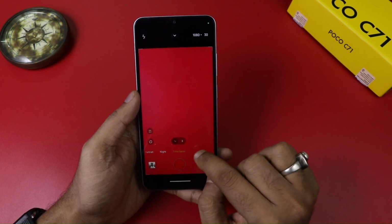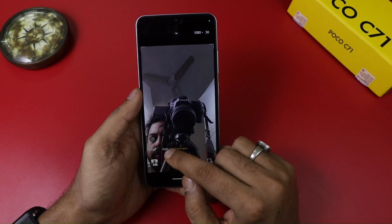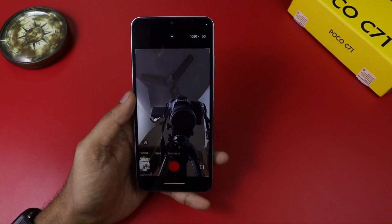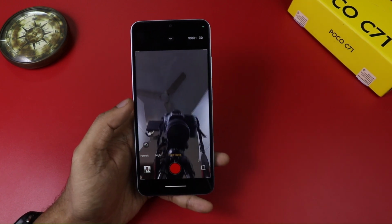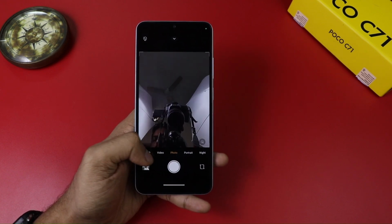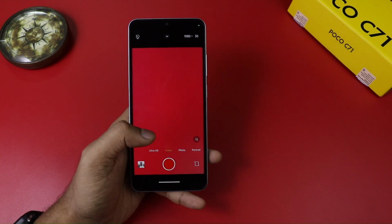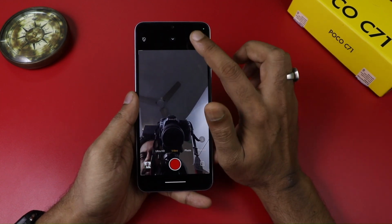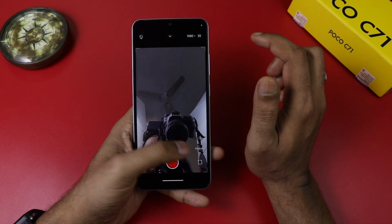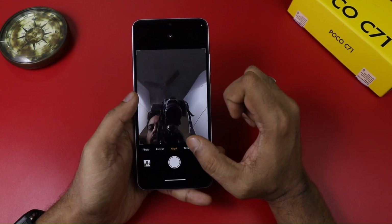It has an AI camera. There is also night mode present. I haven't taken any picture in that. There is time lapse. If you jump to the front camera, it is 8 megapixel, and I haven't tried much, but I have used it for some of the samples, taking some of the images using the front camera, and the options are pretty much same. In the front camera also, maximum you are getting 1080p and 720p. Both it can shoot up to 30 frames per second.